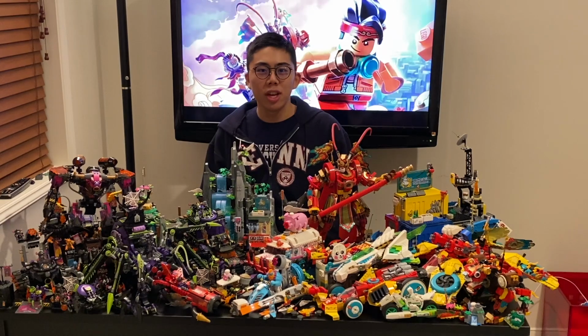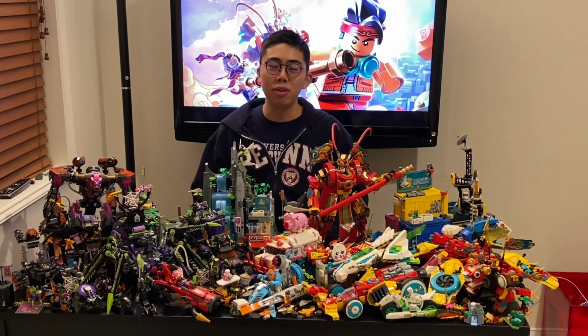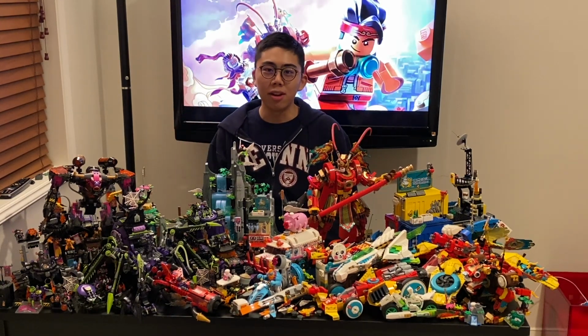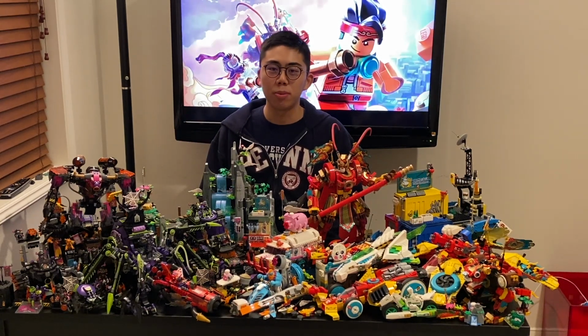But with a catch. You see, the Monkie Kid sets can only be bought from official LEGO stores or shop.lego.com. That means for people living in the US, for example, you can't go to a random Target or Walmart or even Amazon and take a look at these shelves and get these sets. You must buy them at lego.com, so essentially they're all direct-to-consumer sets.